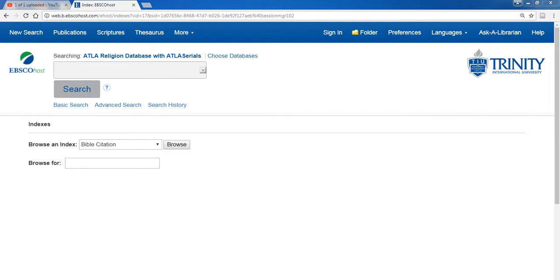Now that we've gone over how to do a Bible citation search within the ATLA index, there are two important points to note that have to do with how the index orders the biblical books. First, if you want to search for a biblical book that has a numeral at the beginning, like 1st and 2nd Kings or 1st and 2nd Corinthians, you need to know that the index orders its books alphabetically rather than by numeral.